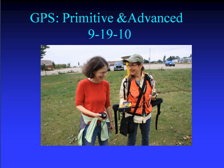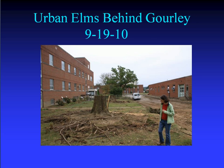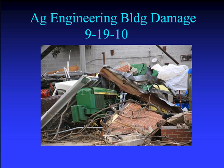Here, Kathy Herms on the right is showing her GPS unit versus the primitive one we were using up to that point. So it's kind of an interesting perspective from the primitive and advanced GPS units. And here, measuring those diameters, it's kind of easier to measure diameters rather than going all the way around with a diameter tape when you have a trunk there. And these incredible urban elms behind Gurley Hall, and the kind of thing we've learned here with the growth rings, these are magnificent growth rings in the early years of that tree. So we're seeing some stuff.